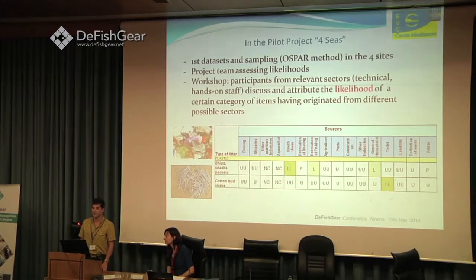The first thing is to get the data to analyze. So for this, we look for data sets. For example, OSPAR in Ostende, they had quite some data. But we also did some extra sampling on the beaches, so this beach litter. For example, we did that in three beaches in the metropolitan area of Barcelona. Then within the project team, we assessed the likelihood. So we took all the items we found on the beaches, and we tried to think where they could come from, applying these likelihoods.